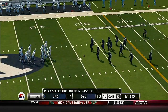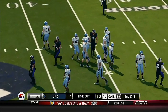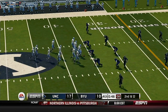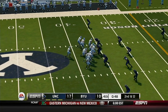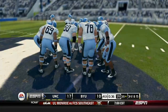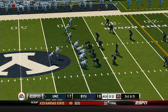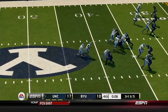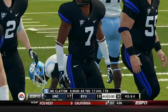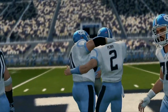The whistle hasn't sounded yet. They still have to snap the ball and make sure they don't make any mistakes. Nothing more demoralizing for a defense than seeing the opposing quarterback take a knee. Brigham Young will take their last time out. From the 36-yard line, it's second down. And this should be a kneel down as they just try to kill the clock. Favorite play in football of your quarterback, take a knee. This one's in the books. The Tar Heels take this one, 17-10.